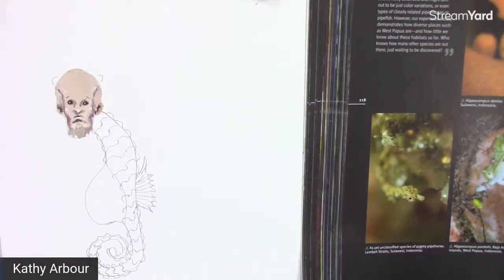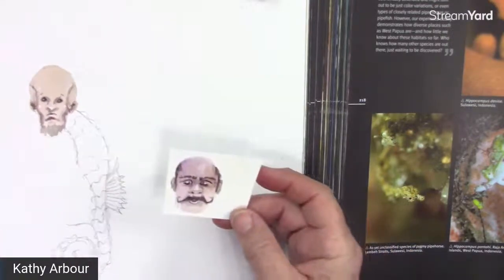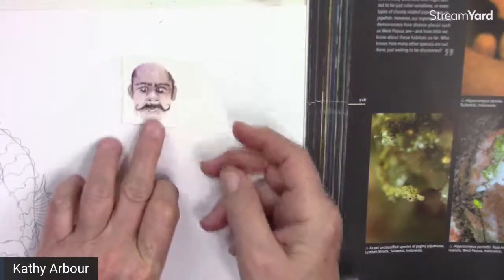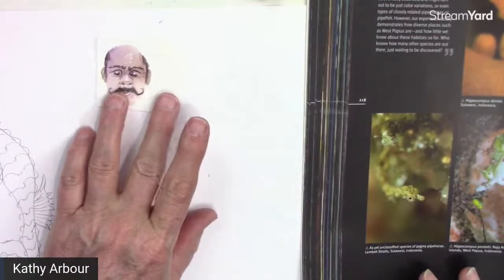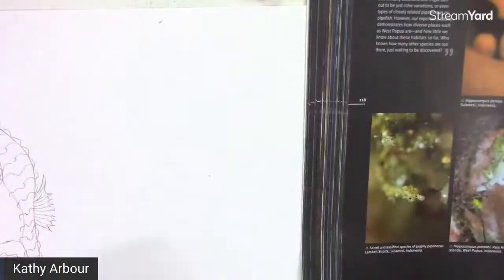Okay, next one. I think this guy looks like a puffer fish. So let's see what we can do with him. We'll cut this guy out.